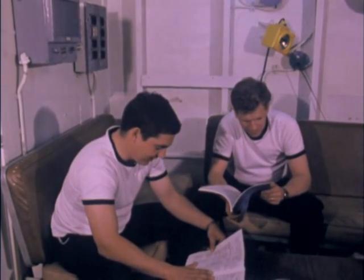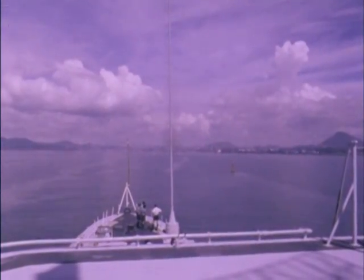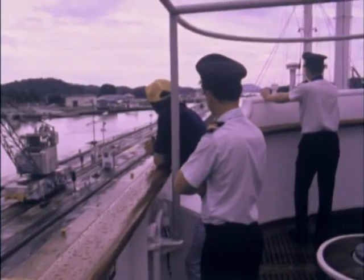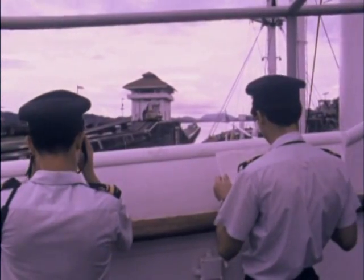Well, not everyone's a linguist. Panama is the next port of call. In a diplomatic exchange, a group of Canadian junior officers have joined this merchant ship for her transit of the famous locks of the Panama Canal.